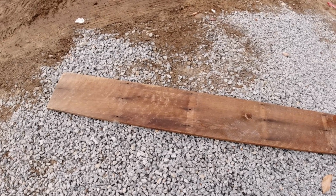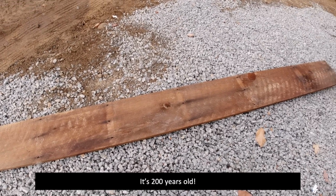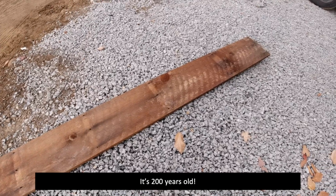Got this piece of repurposed rough sawn lumber from our neighbors. We're gonna use it for our sink.